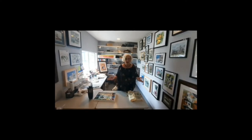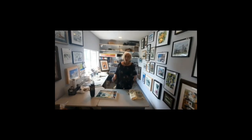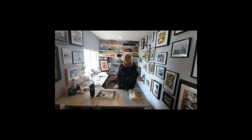I'm in Columbus, Ohio, and my studio is built out the back of our garage, and I am using it mostly now for storage of paintings that I've had accumulating in my closets over the years, because I've dabbled for years, and a lot of new things that I've done this year since I started painting almost daily.